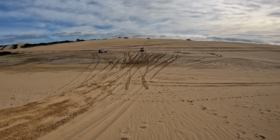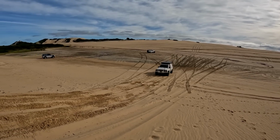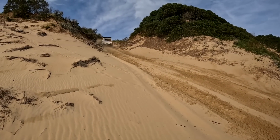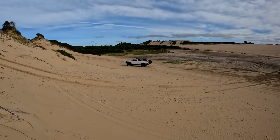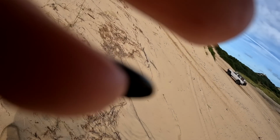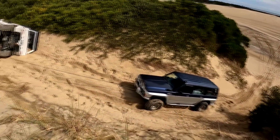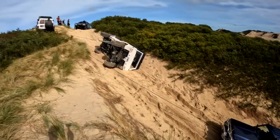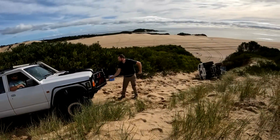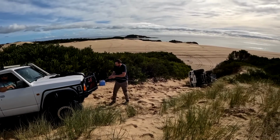Pat was determined to get over the top of this sand dune, but he just couldn't make it. He gave it one last good crack and then disaster struck. He came into the corner just a little bit too fast and he rode the car up on the outside bank, and then it got super steep up the bank and the car just slowly fell over. What the camera doesn't really show is how steep the side bank is and how steep the sand dune is.